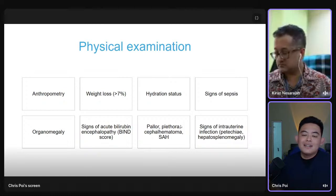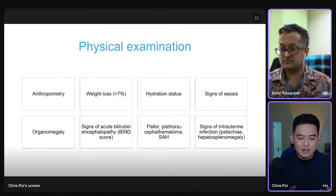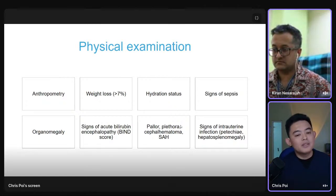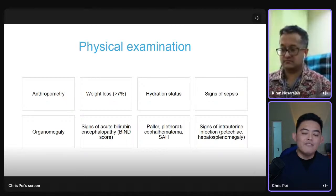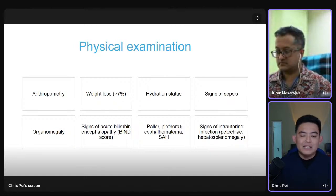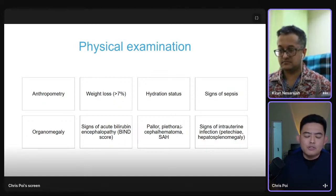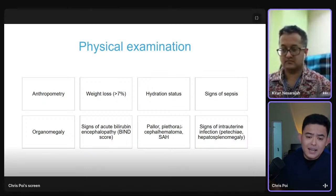Now we move on to physical examination. For every child that comes to you, at every time, weight must be taken, and also the length must be taken and plotted onto the graph. Any weight loss of more than 7% is considered significant. And you may ask, why 7%? The textbook writes that for a term child, the weight loss might be up to 10% in the first 3 to 5 days. And for prem children, they might actually have a weight loss of 15% within the first week. So why do we take 7%?